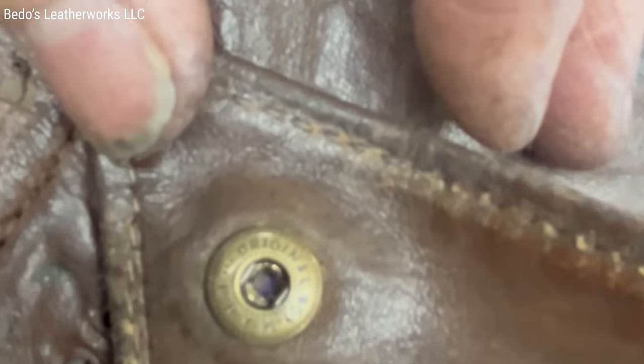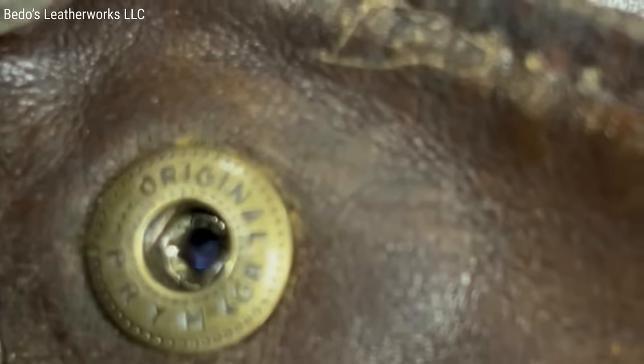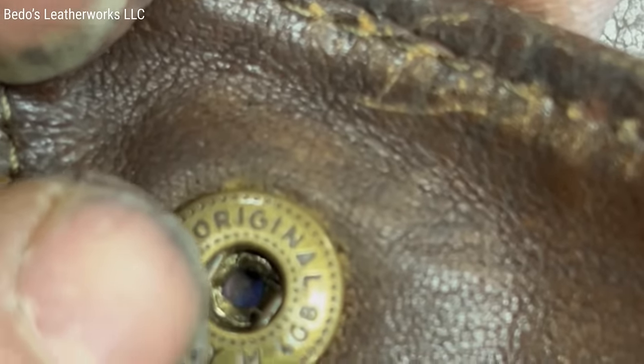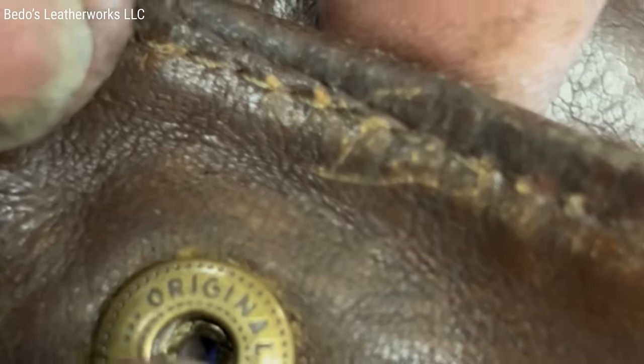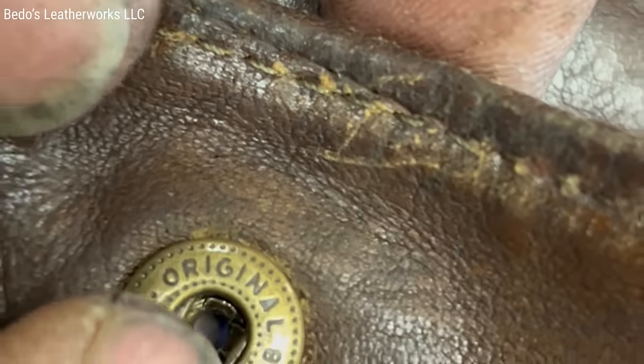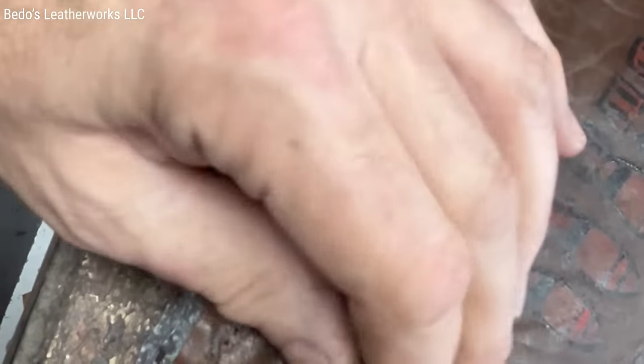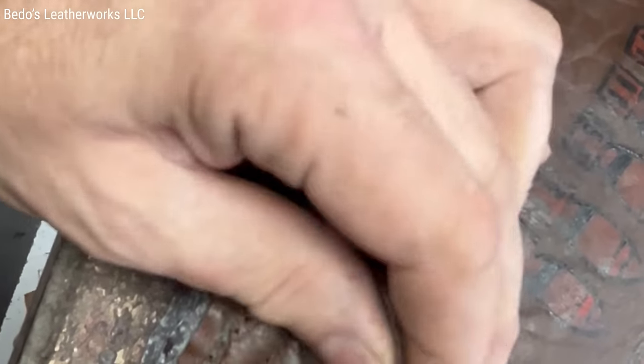If you look here, see if I can get a little close up. See those two little lines right there? Those are springs. So it's spring snaps. When you push this into the mate, it springs right on top of it. This is a lot easier to put on and off, if I can see what I'm doing. There you go. So as you're snapping on and off, there's not that much stress on the leather.